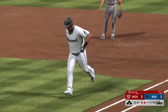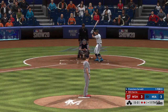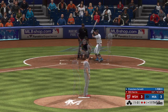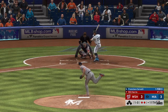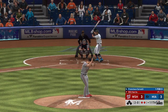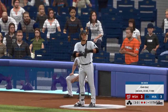The catcher, Francisco Cervelli. So stepping in, Francisco Cervelli. He launched one over the wall back in the opening frame. From the stretch. Ball, that looks good. One and 0. Here it is. Ball 2. 2-0. Ball 3. Isan Diaz would be next if they can keep this inning alive.